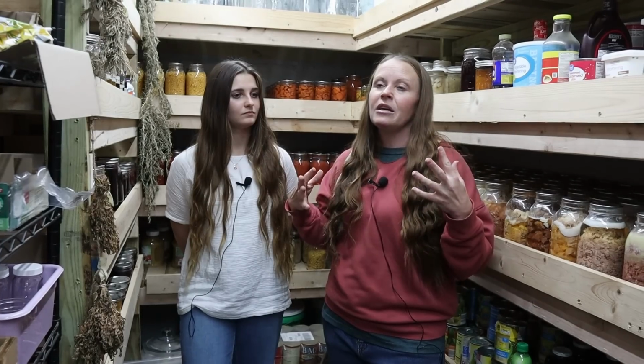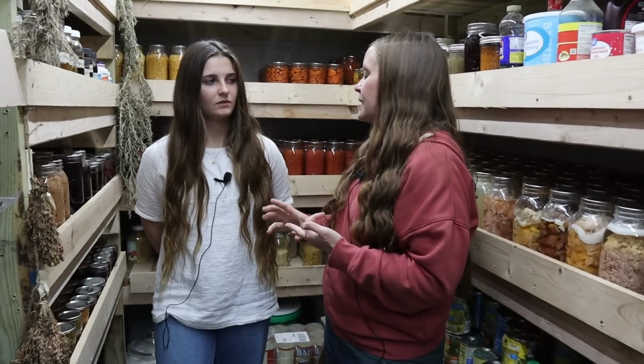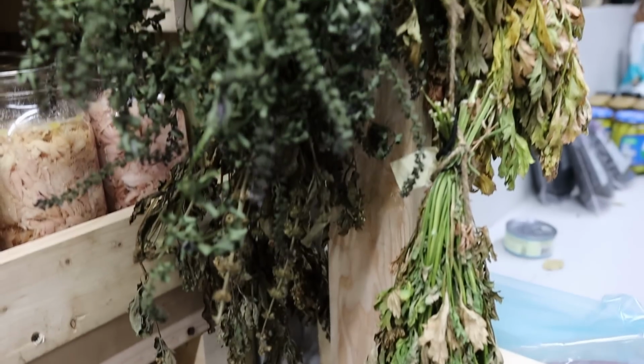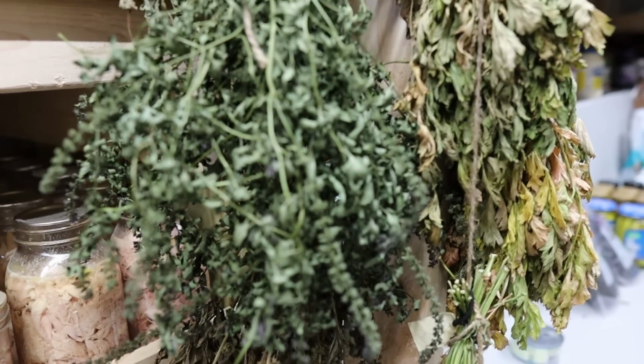We don't keep any of our dry storage, like our flour and rice, in here. Anything that's moisture sensitive is not in here. Spices, other than your hanging drying spices, are in a different location, because we leave this room moist and completely dark. Everything is stored properly, how it should be stored for long-term storage.